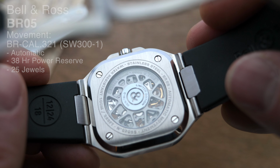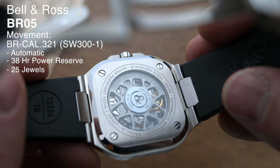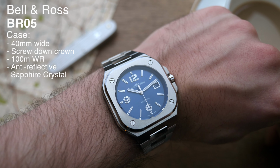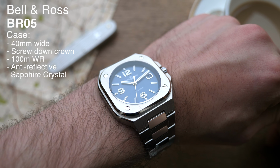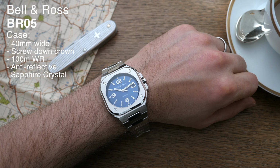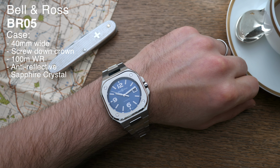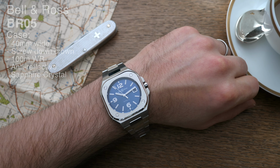The movement is labelled the BR caliber 321. However, that's just a rebranded Sellita SW300-1. The case is 40mm wide, but do bear in mind that, again, this is one of the things you just can't judge by looking at photographs. A 40mm wide square case is far larger than a 40mm wide round case. It has a screw down crown which allows it to have 100 meters water resistance.